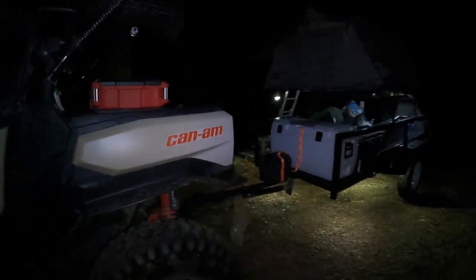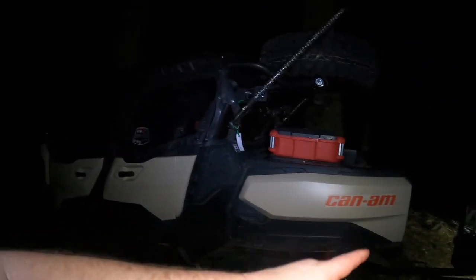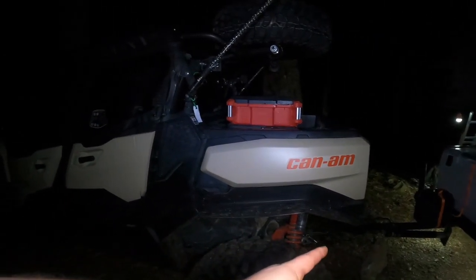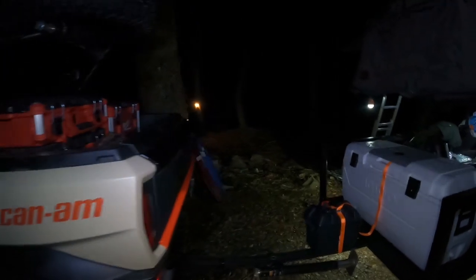I'm waiting on taking it to my wiring guy. This one's got to go back too, to get the tether lights hooked up and my ham radio, well, UHF radio put in it. The same with the Razor, except it's got the factory premium audio. It's a premium edition.